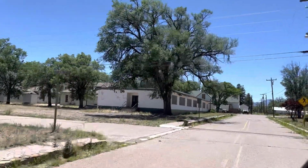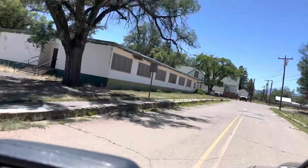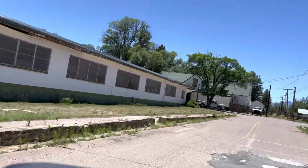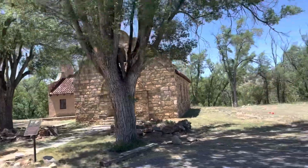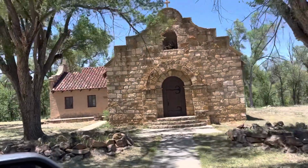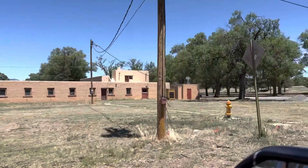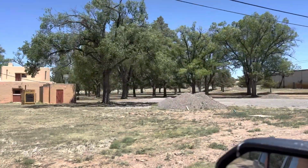It was built in 1855 as a frontier fort, as a base in the battle against the Mescalero Apache Indians. A lot of this was built, and then I guess after the treaty was signed with the Indians, it was abandoned. It was started back up during the Civil War for some fighting. I don't know much about it.